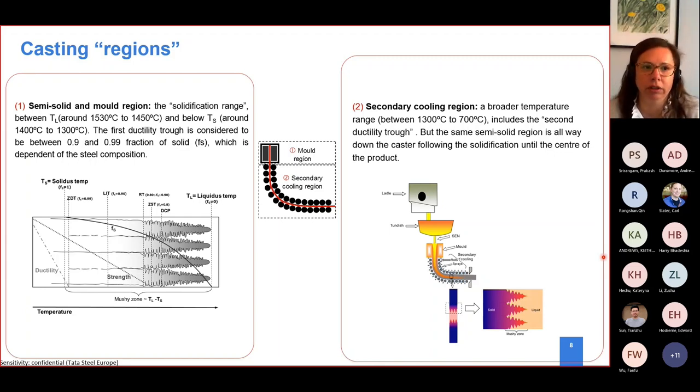If we focus a little bit on continuous casting, basically we have two regions. The first region is the mold region, where the steel starts to solidify and the slab is born. The temperatures we handle at this stage are rather high, normally between liquidus temperature and solidus temperature. Both the liquidus and the solidus temperature could vary a lot depending on the steel composition. On the mechanical side, here is where we have the first ductility trough, and it is considered to be between 0.9 and 0.99 fraction of solid.